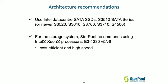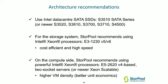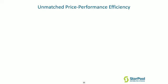Another thing for the storage system, again, we use very efficient Xeon E3 processors. The test was with V5, but now the V6 is out, and you can get it fast, just single core, high gigahertz, and it's fast and efficient. For the compute side, if you decouple storage and compute, get powerful E5 processors or Xeon Scalable, because it will give you overall efficiency and cost reduction on the compute side for a cloud offering. It's basically better unit economics. This is what it boils down to.